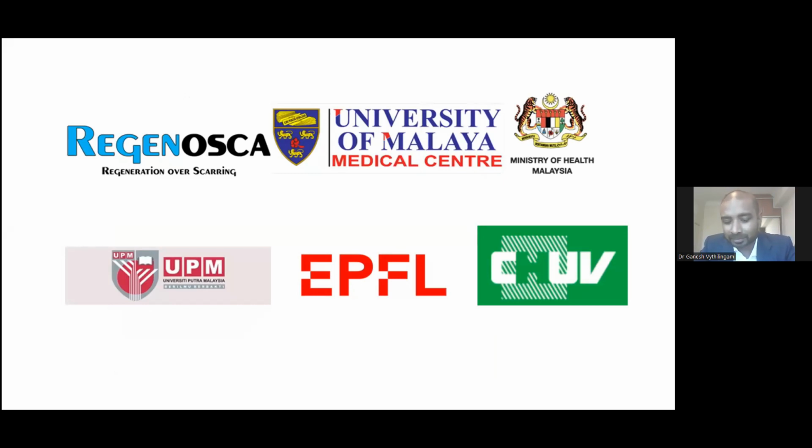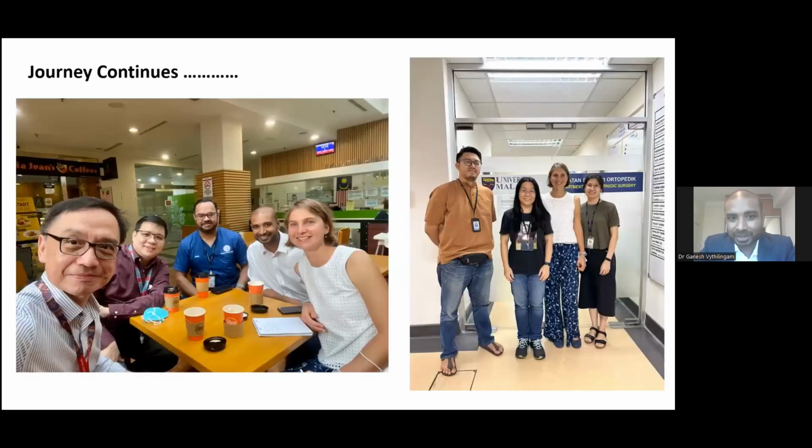It's people from Switzerland, in Malaysia itself, between University of Malaya, we had the work done in UPM. We were kind to have the urologists from the Ministry of Health coming in to do it with us and also looking at patients for us, and referring to our center. 8 years gone, well, the journey continues.